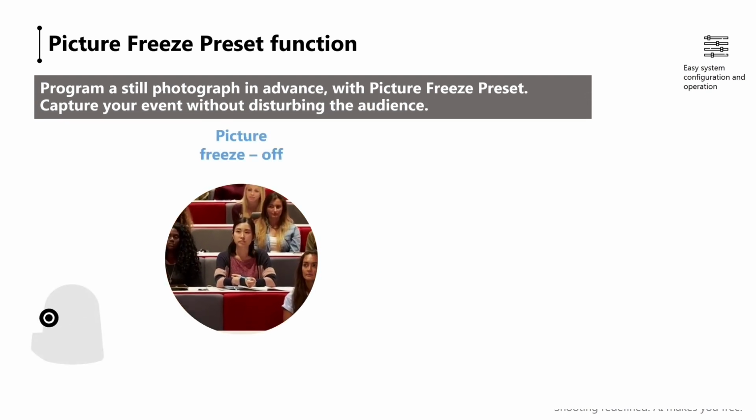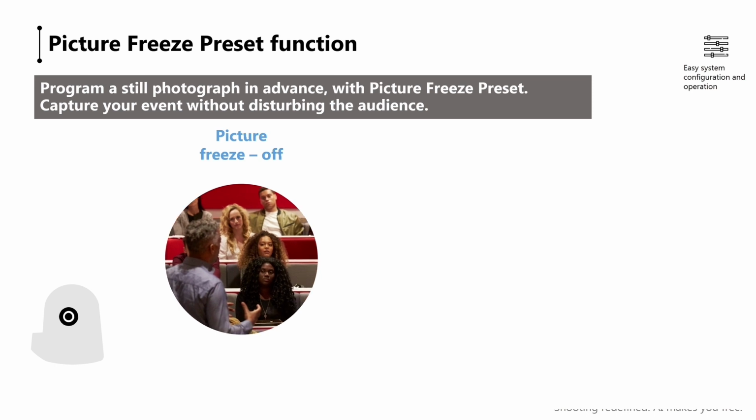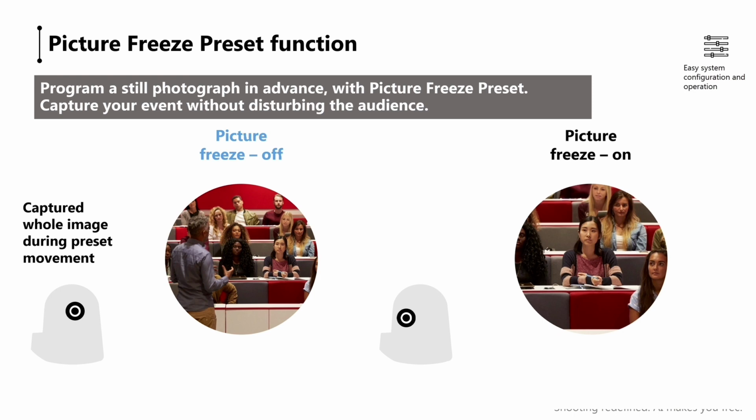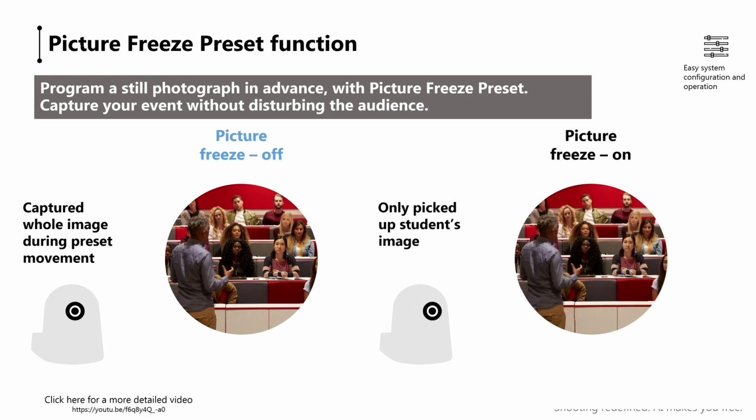Now, with that comes the potential for blur. If I'm just moving the camera that fast, the video is not going to be very pleasing. So we have another feature called Picture Freeze Preset. And in here, what we do is when this is enabled, when we do a preset recall, we freeze on the last frame, move the camera, and then turn the video back on. So that way you don't get that big smear or blur as we move at that top speed of 300 degrees per second.